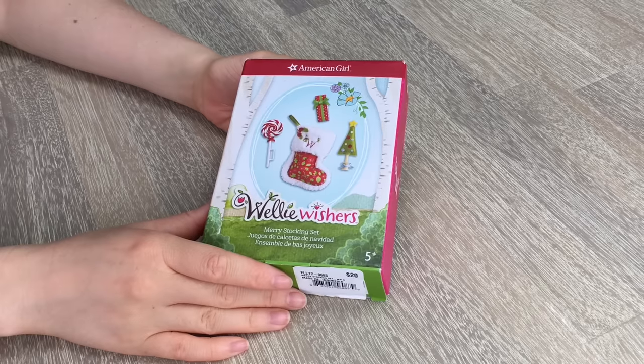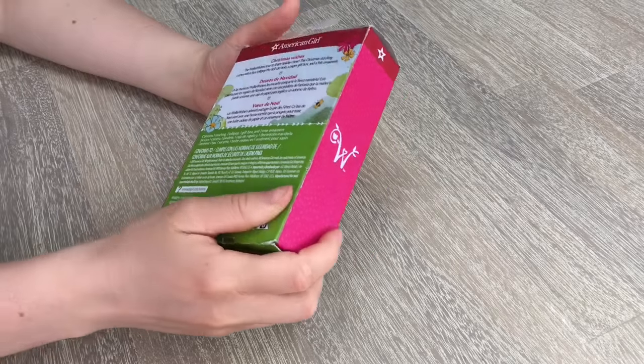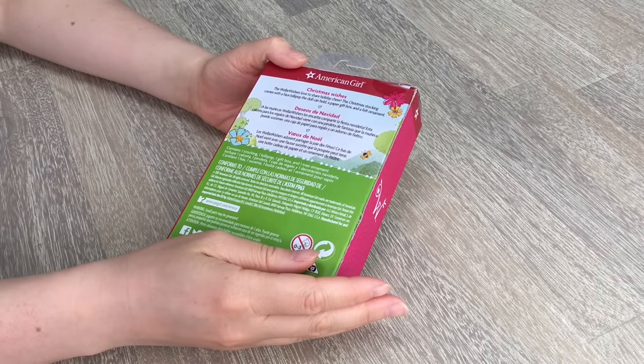The next couple of sets we'll be opening up are definitely very festive and perfect for the holiday season, and they're all from the Welliewishers line. So first off, we have the Merry Stocking set, and it comes with a couple of pieces. So on the back of the box, it says it comes with a stocking, a lollipop, a gift box, and a tree ornament.